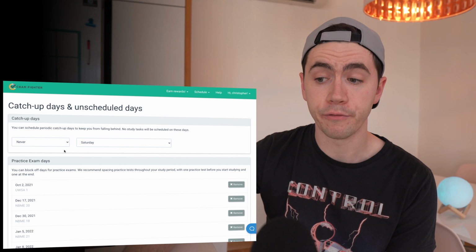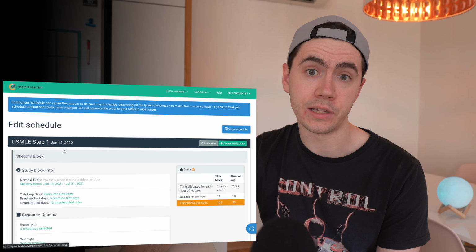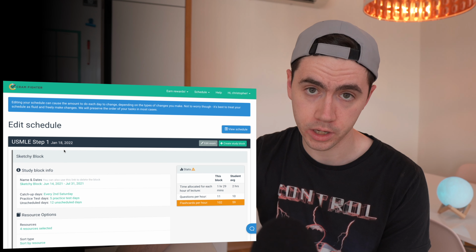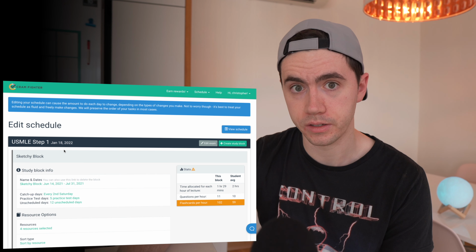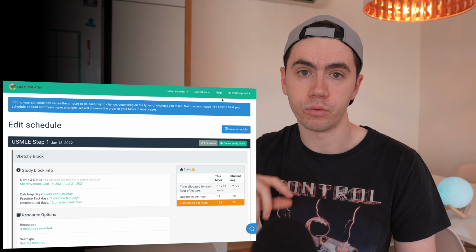So you can see that I have 5 scheduled practice days and also 12 unscheduled sort of days off. Some of those are the days off where I'm doing work, and some of them are birthdays and holidays and that type of thing. But remember that the most powerful feature of this app is the rebalance feature.